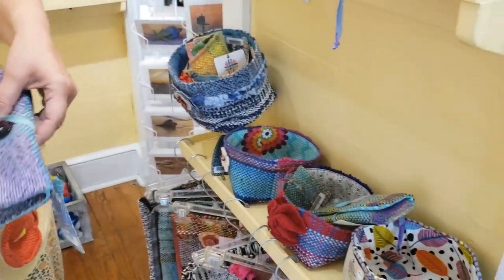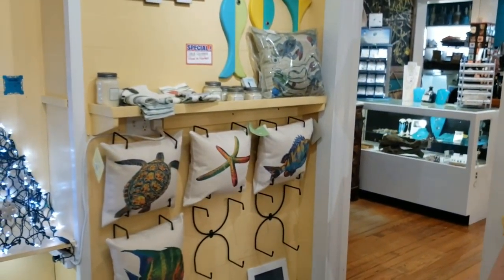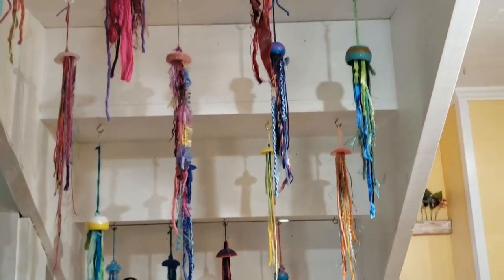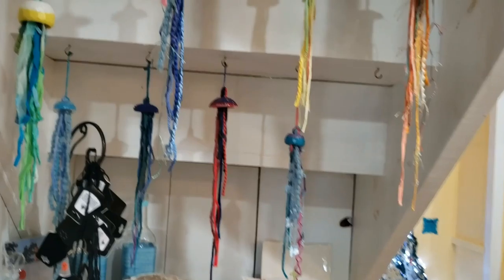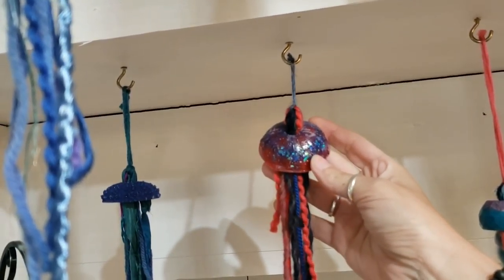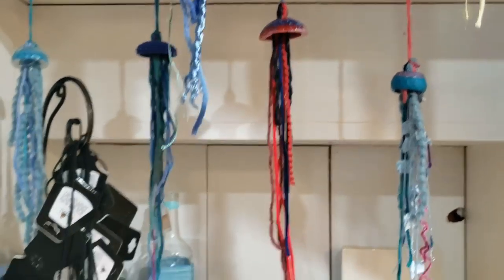And then the rest of this room would be pottery all over the walls, but right now we're out of it. That's okay, we're waiting for it to come in. I have to show the jellyfish because I love those. Yeah, they're a lot of fun. I have leftover resin when I make stuff, and so they're so cool. I took some sea urchins and made molds out of them. Yeah, they're so much fun.